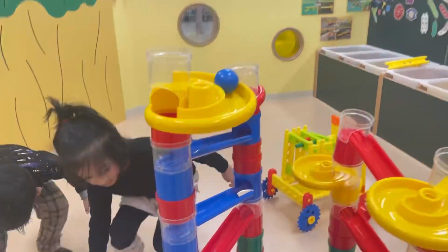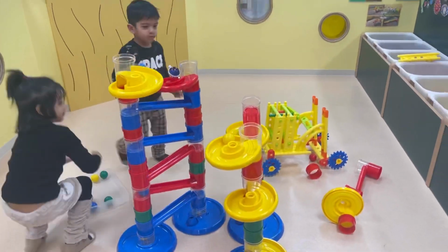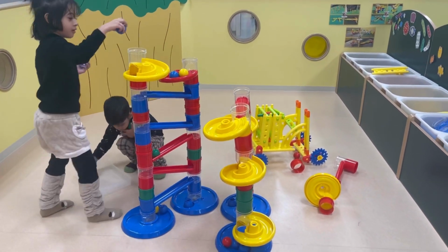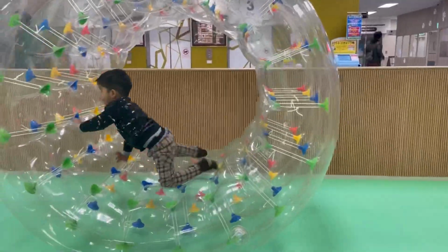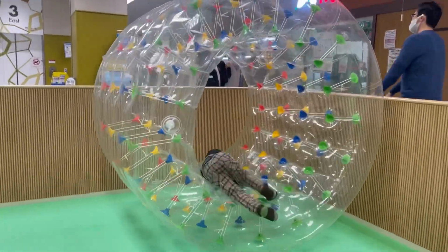I will also play with you, Amaiwa. Okay, Nehan. Okay. I'll put so many balls in one time. Look, guys, it's a big bowling ball. Now I'm spinning.